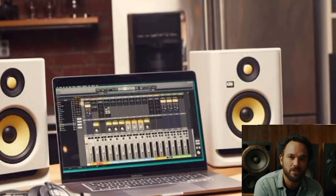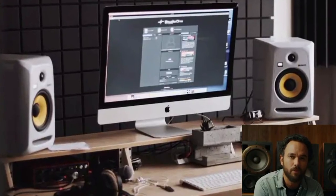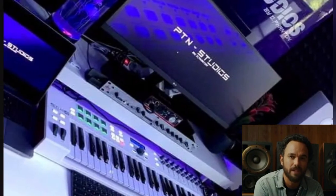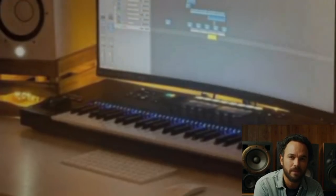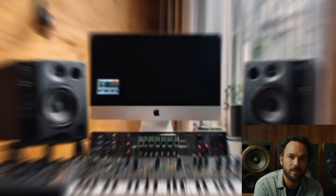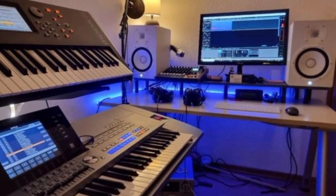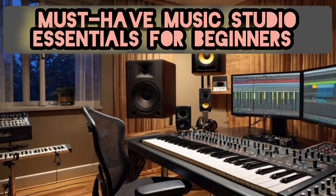Starting your own music studio can be an exciting and rewarding endeavor, but it can also be overwhelming, especially for beginners. To help you on your music production journey, I have put together a list of essential tools every beginner should have in their music studio. These tools will not only help you create high-quality recordings, but they will also streamline your workflow and make the recording process more enjoyable. So, without wasting time, let's dive into the must-have music studio essentials for beginners.